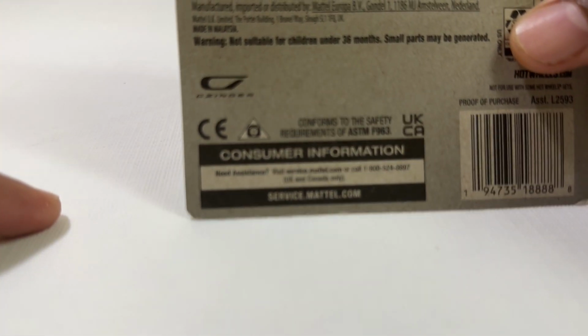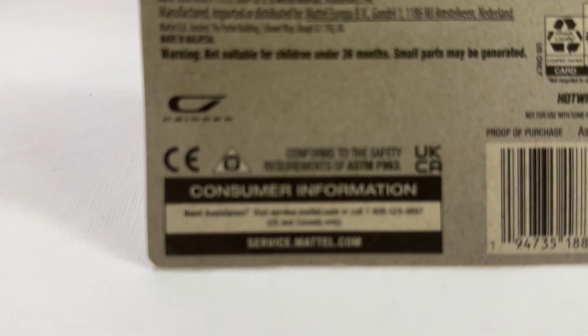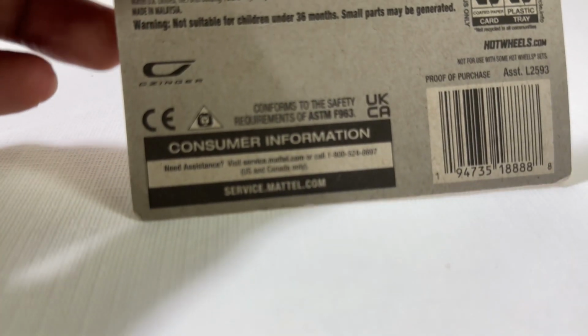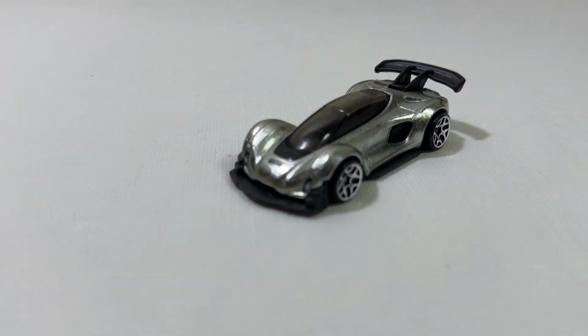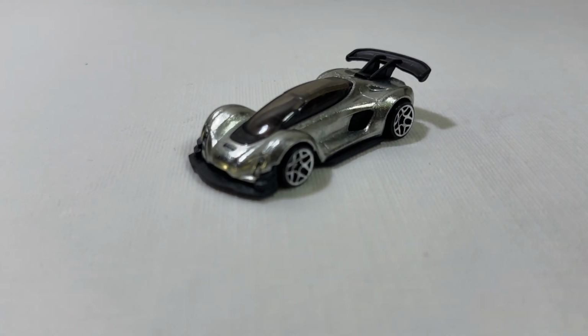Apparently, I didn't know this before, it is actually an official model, right? As you can see here, C Zinger. Today my focus is a little buggy, so I'm not exactly sure what's going on. All right, so C Zinger, right? There we have it, the first ZAMAC for this year.